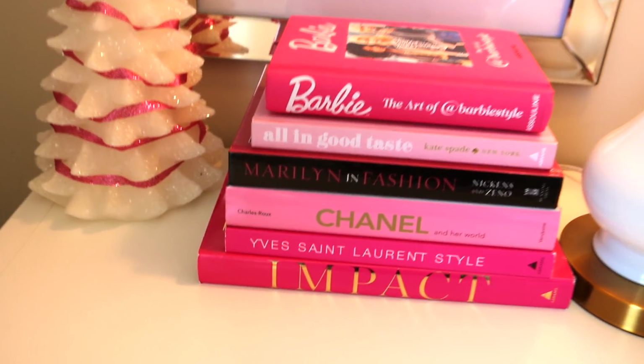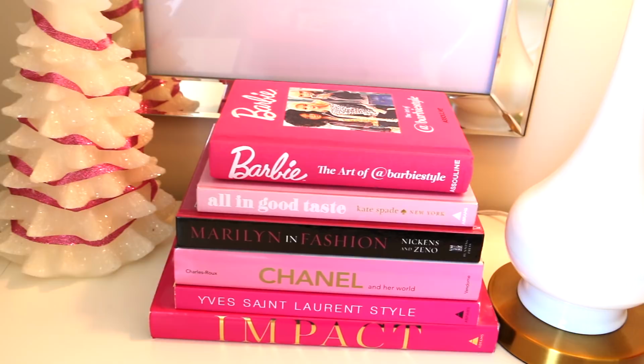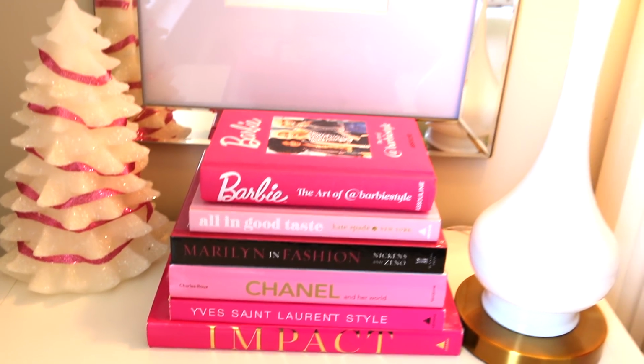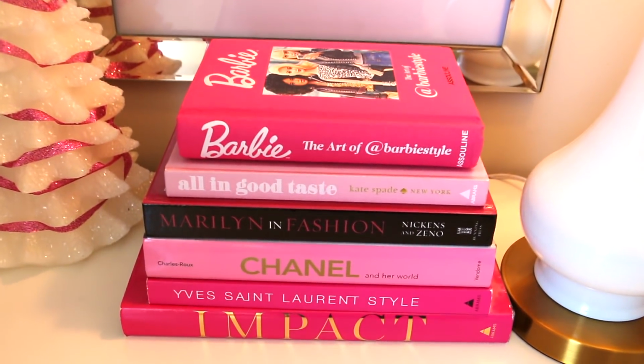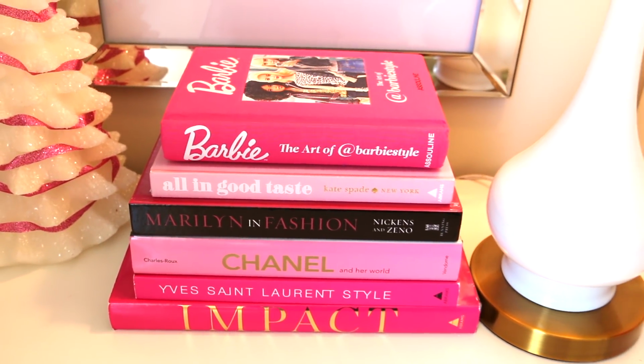And then I also have a new book. I love this Barbie style book. It just came out fairly recently. I want to say it's in the $25 range. I'll link it below, but I'm just loving this pink collection of books on my nightstand. And this coffee table book, I flipped through it and it's so fun. It's basically a collection of Barbie's Instagram, which is one of my favorite accounts. All right, I hope that was so much fun and gave you some ideas for living seasonally.